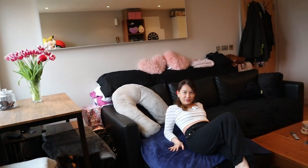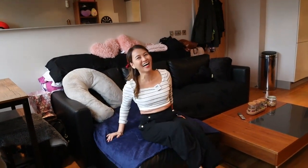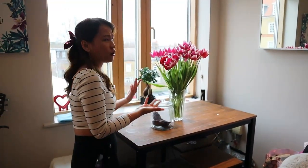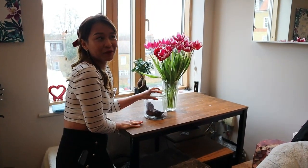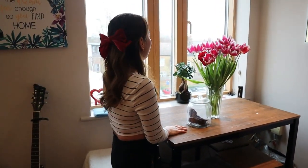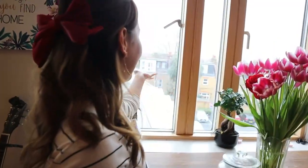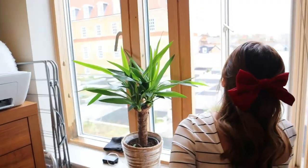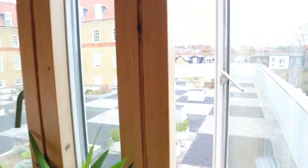So, this is the living room. Our coffee meeting place. I put flowers and we have cookies, so we can actually have coffee and cookies at the same time. It's so nice. There's a really good view here. If you see, there's like a car park. It's a really nice view. And this is our outside.